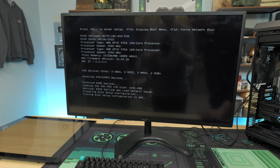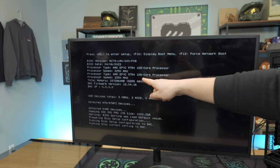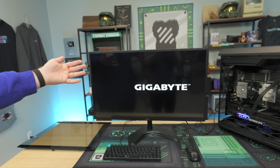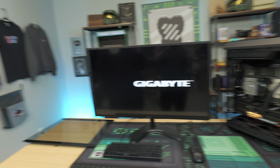AMD EPYC 128 cores, so 2 of them. Yeah, look, 2 of them right there. So that means we have a 256 core, 512 thread gaming PC. Insane, and nobody should do that. But a Gigabyte shifted. And most people would not run a normal Windows 11 operating system on this. This is like a server. You would have some sort of server operating system.